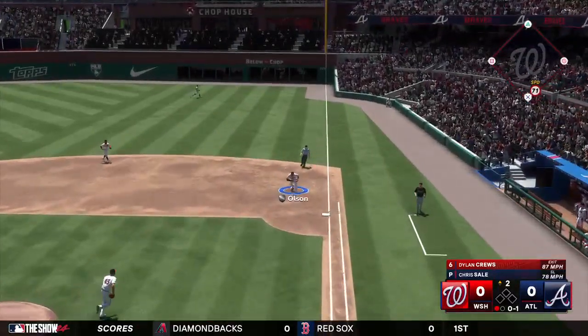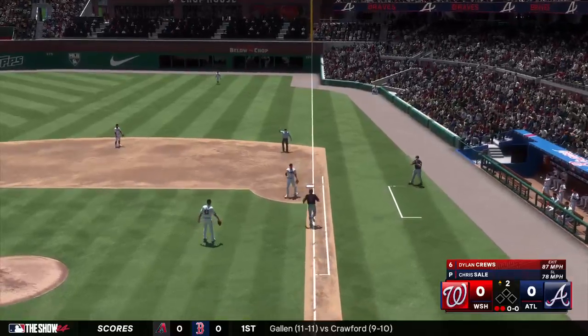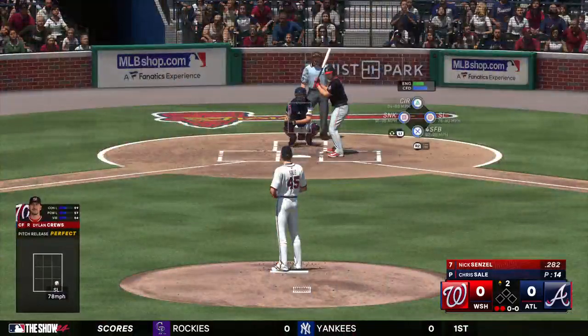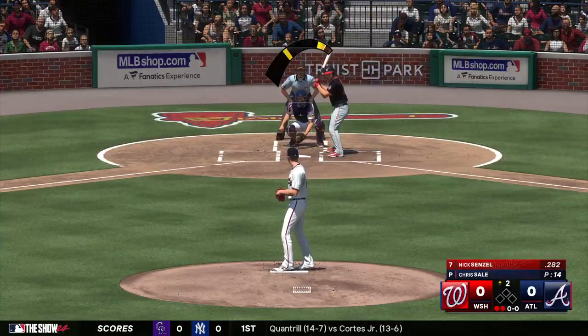Hit on the ground to the right side. Olson steps on the bag. Two up, two down. Yeah, one of those umpires, you just have to know what to expect, right? Exactly.